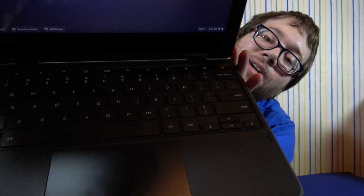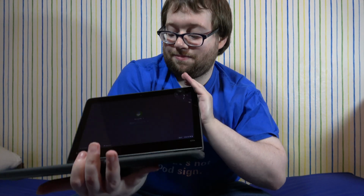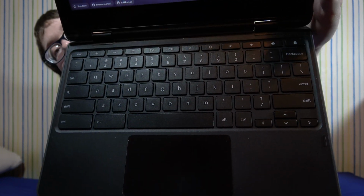Can I do that? Get a better shot of the keys? Not really, because that's over there. But, does that help? Maybe a little.